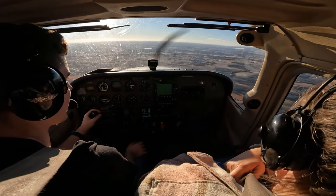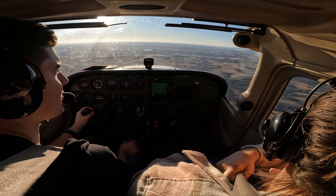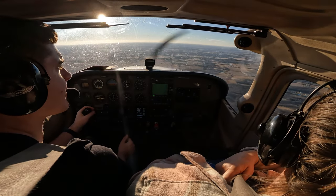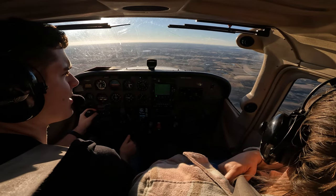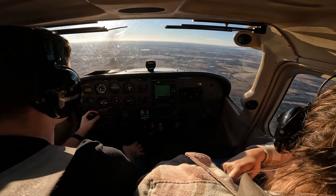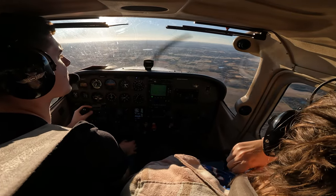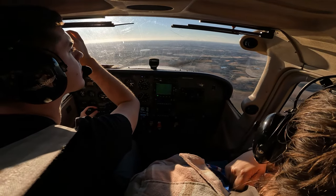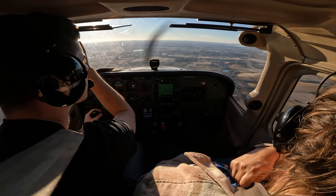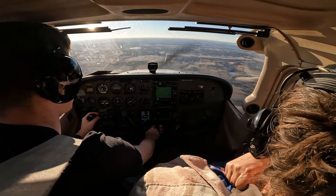That top of that tower is almost as tall as we are right now. Wow. Yep. Anybody ever hit a tower? I'm sure it's happened before. Since we're past that tower.